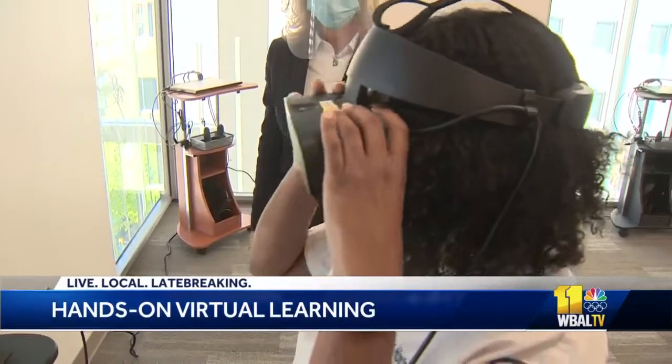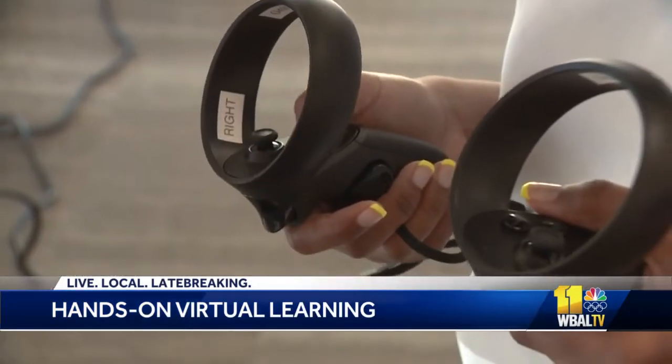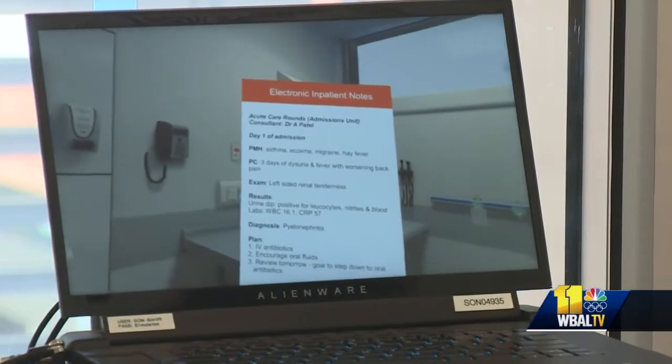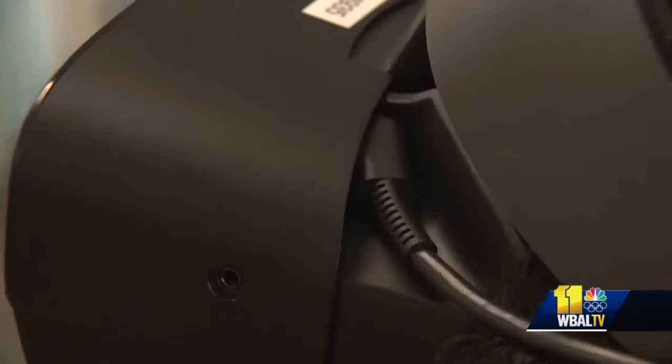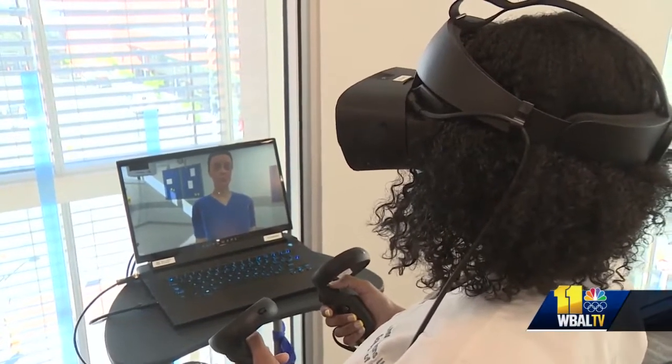Mask and headset on. Nursing student Deira Green needs no pen and paper to dive into her lesson. She has a history of asthma and eczema. The classroom today, inside an emergency room. I'm going to bump it up to 4 liters. Virtual reality, the latest tool in the very real fight against the virus.